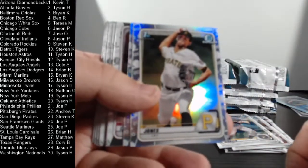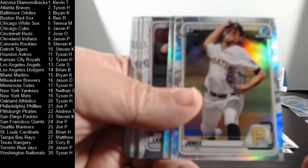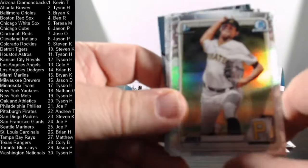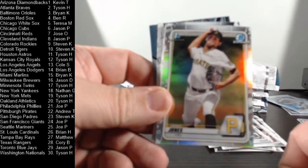There you go. I call you the Angel, all right? All right. So we got, let's get the. All right, we have a refractor, Jared Jones. Get that into focus. Come on. Let's go.